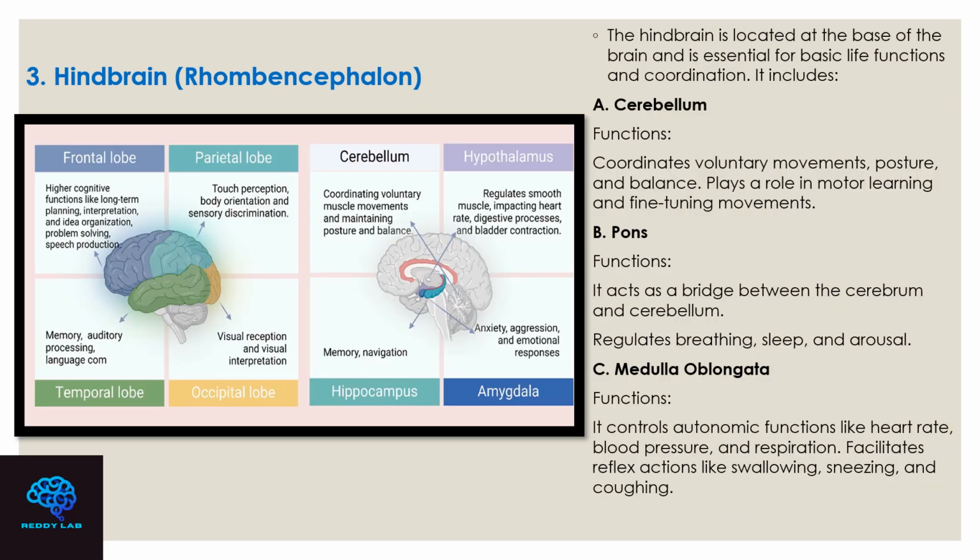So the next part is the hindbrain or rhombencephalon. The hindbrain is located at the base of the brain and is essential for basic life function and coordination. It includes the cerebellum, pons, and medulla oblongata. Cerebellum is responsible for voluntary movement, posture, and balance, and plays a role in motor learning and fine tuning movement. The next important part is the pons, which acts as a bridge between the cerebrum and cerebellum, and regulates breathing, sleep, and arousal.